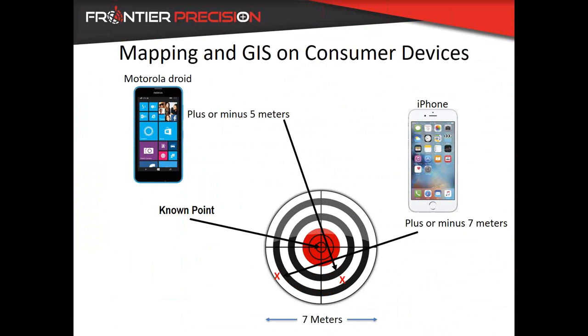Now vertical, the vertical was so unrealistic.